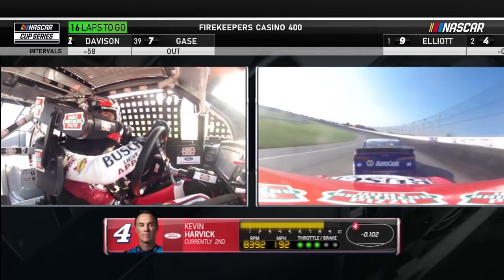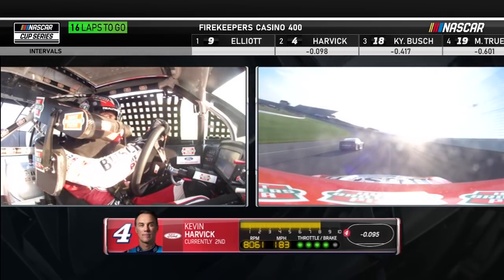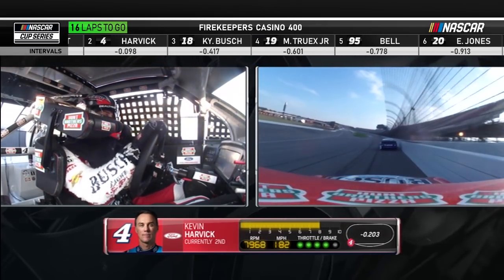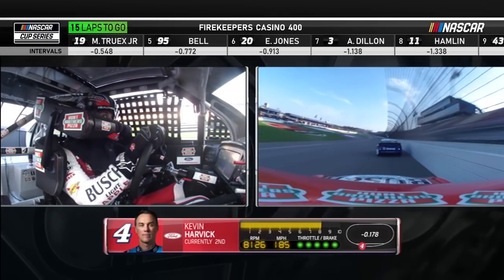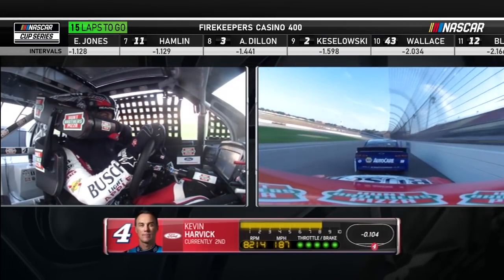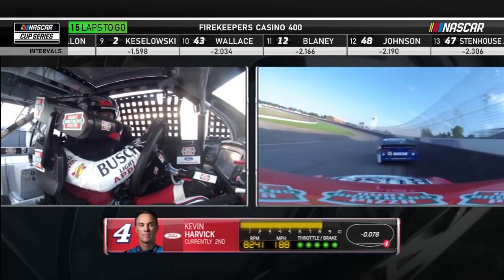Oh, wow. Follows the 9 right into the corner. Doesn't have to lift. He got tight, though. You saw the wheel. He had to put wheel in it. When he got that close, he had to really turn the car a lot. Here he comes again, another run. Oh, big run. Is he going to take it? Is he going to turn left right here? Decided not to. I think he needs to be a little closer on corner exit to be able to take that run.